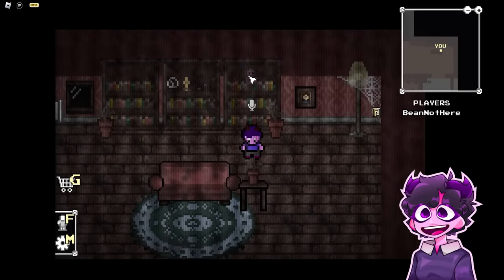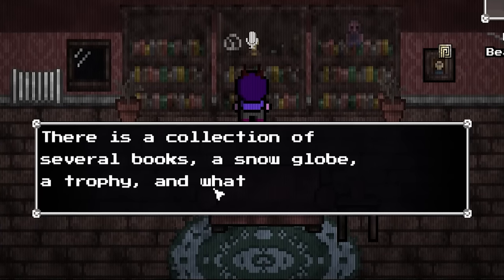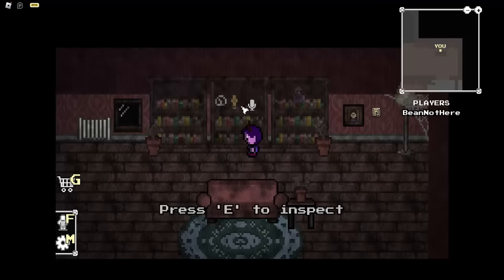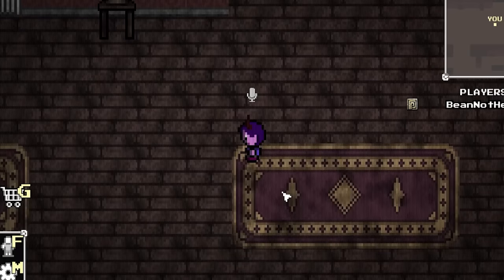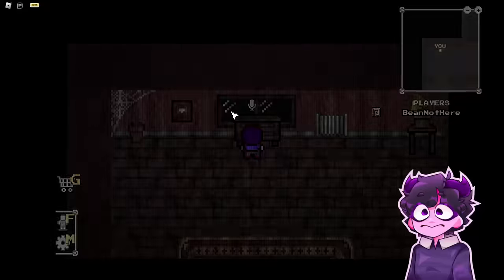What is that? Is that a doll? There's a collection of silver books, a snow globe, a trophy, and what appears to be a statue of a gorilla. Oh, is this? Oh, no, that's a gorilla statue. Okay. I don't know if I should be going towards the cute, creepy music.